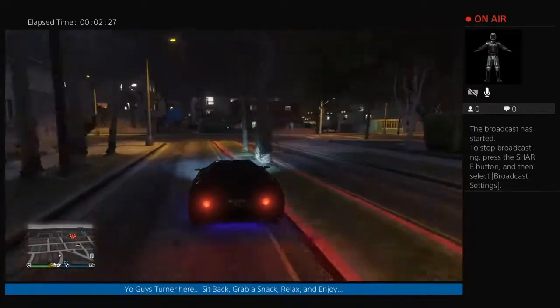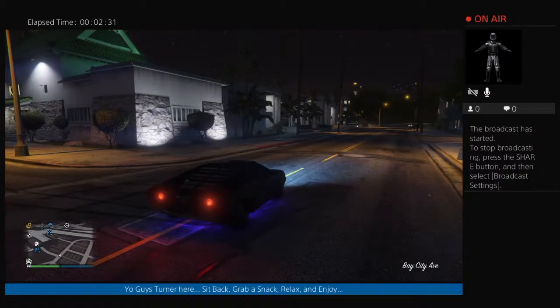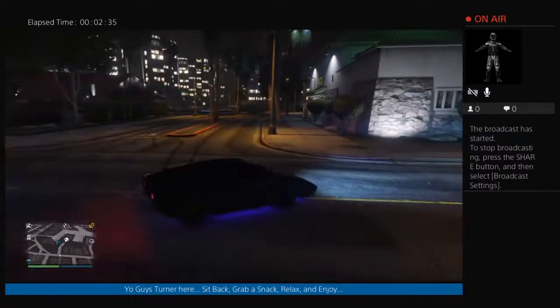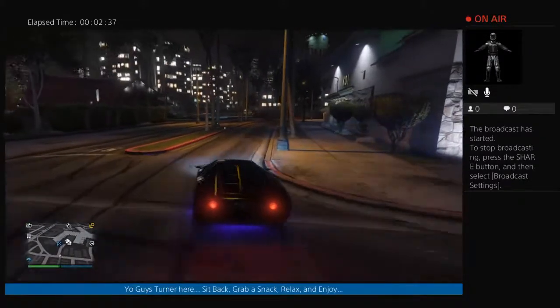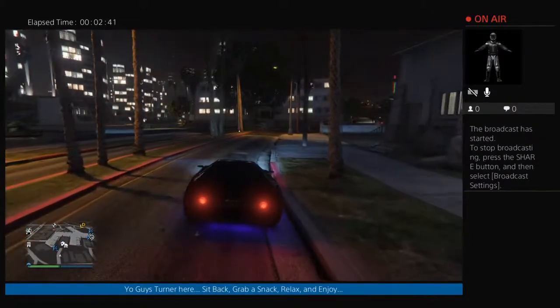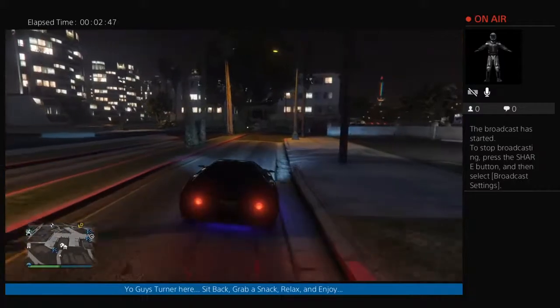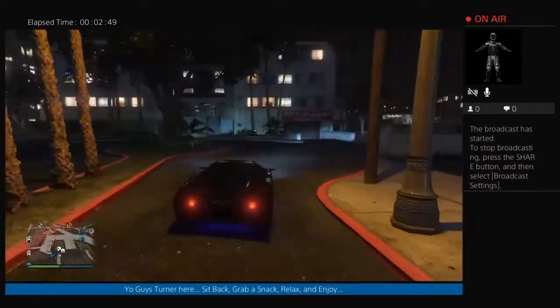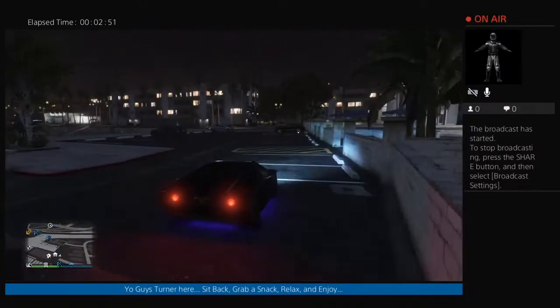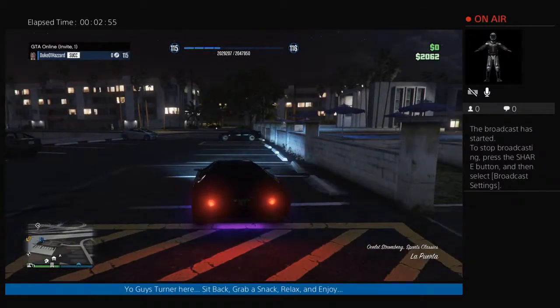So yeah, I have this. I do plan on probably getting the Ruiner 2000. Now, if I do get that, I'm gonna have to sell this before I get it, so that way I can afford it and all the upgrades that I want to get on it. So yeah, basically this car is a sports classic.